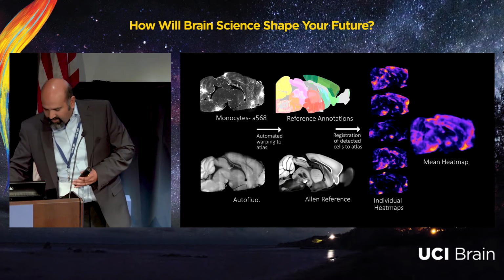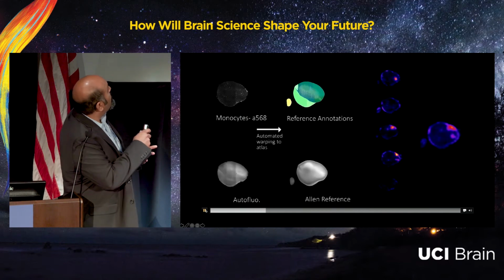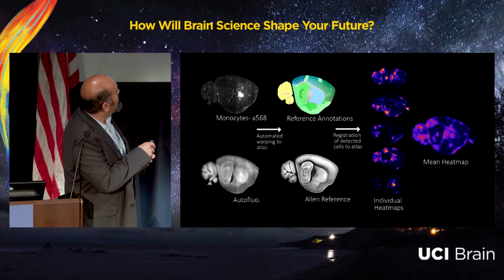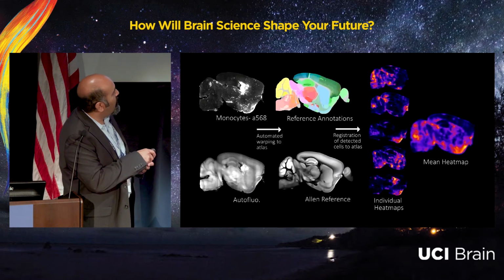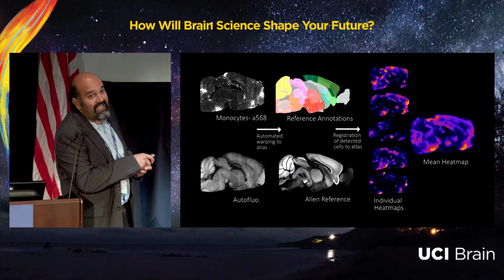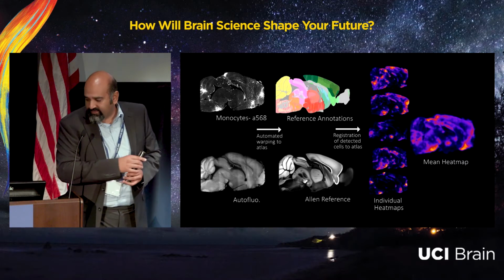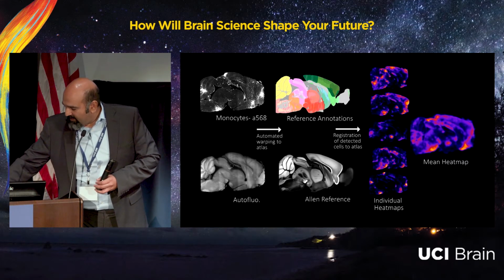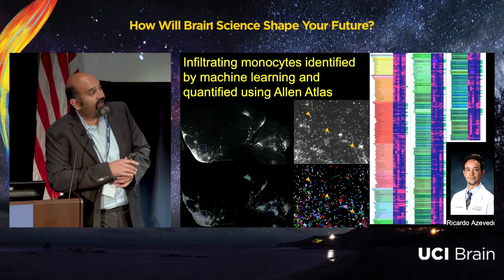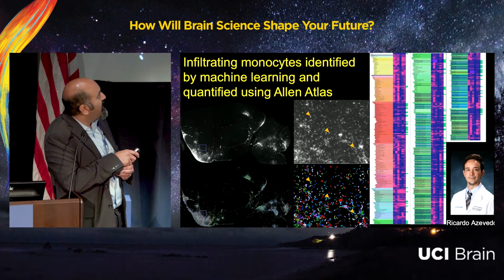So we used this technology of brain clearing and light sheet imaging. And this is an example of the workflow. These are the monocytes in the brain. We can use the autofluorescence channel in order to align each and every brain to the Allen reference atlas so that we can precisely quantify exactly where these cells landed automatically across 700 plus brain areas that are in the reference atlas. And this is how we look at the data. So here's just an example slice of the brain and a zoom in to show you how high content this imaging is. Each of these little chevrons points to a monocyte.